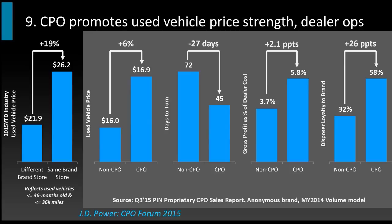So what you're going to see here in this big gray box is data extracted from a proprietary analysis we do for one of our brands in the industry. I can't say who it is, but they're a large brand that has done tremendously in terms of promoting their CPO program over the last several years. The data is from Q3 of 15, and we're looking at a 2014 model year volume model within their portfolio, all right? So that's all of these metrics and what they correspond to. And just to set this up, we're going to look at a number of performance metrics from a dealer's perspective. So the very first here is CPO price versus non-CPO price.